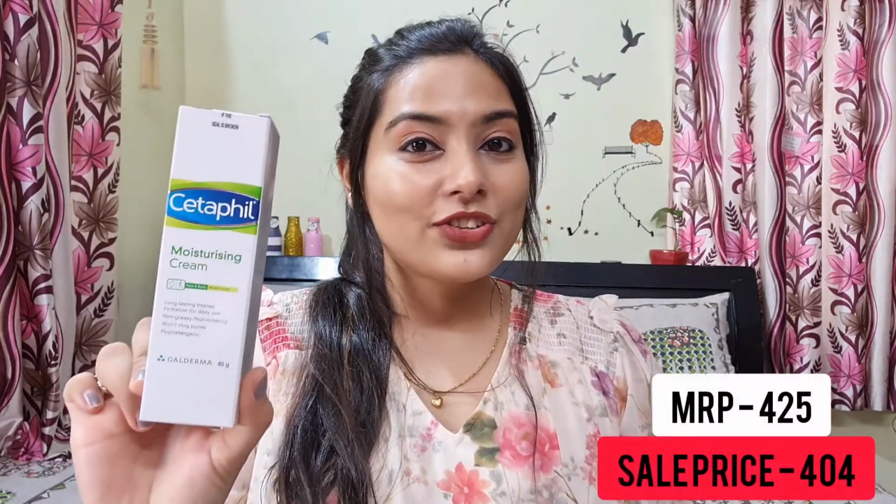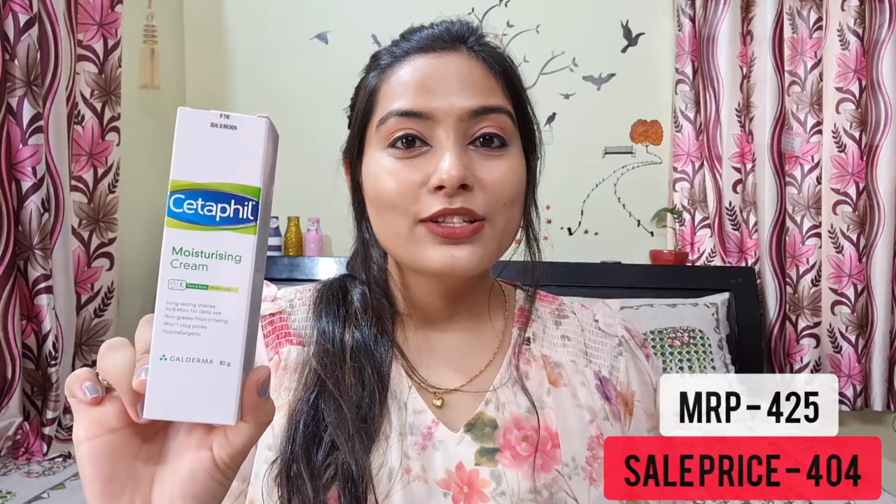Next I have repurchased the CETAPHIL moisturizing cream. This is my holy grail moisturizer, whether it is winters or summers or any season it be. This works best for my skin.